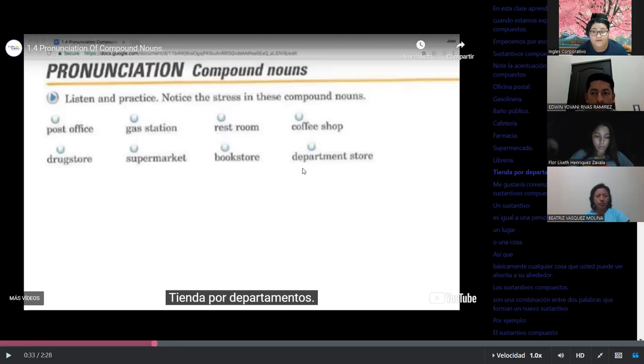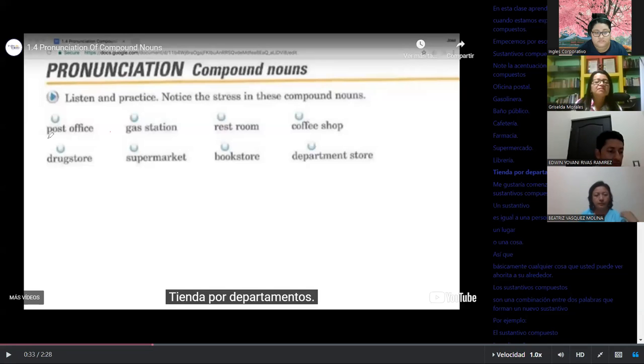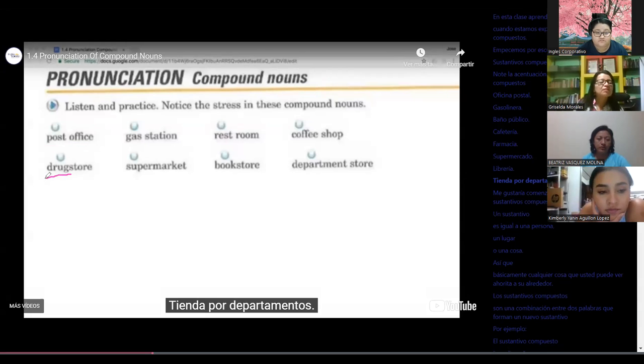If I say post and office, they can work separately, yes. So when I say compound noun, what is it? Compuestas. Exactly. So, why is it compound? Because we form it with two words, right? And in this case, we have, for example, the first one, post and office. In this one, we have drug and store. In this one, we have gas and station. So basically, two nouns. We join two words that form only one. Yes, those are the compound nouns.